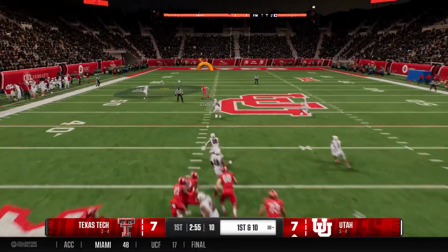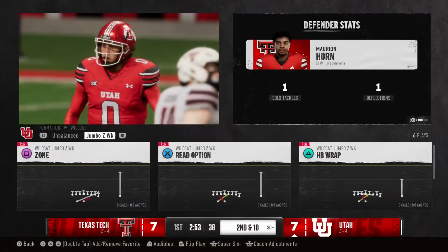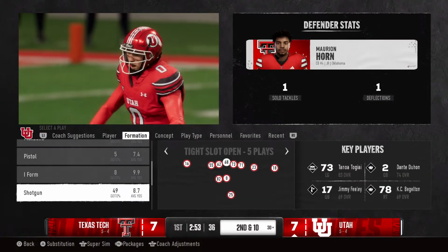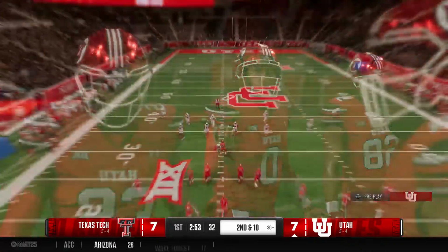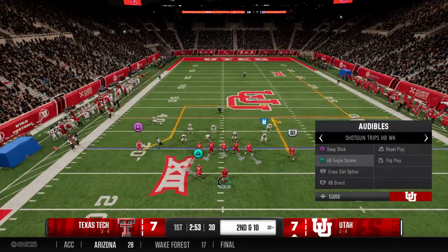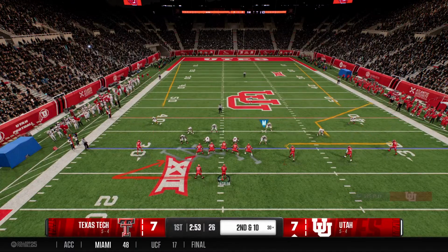This guy can throw it. He wants to go deep. And that one falls incomplete. They tried to go over the top on 1st down. 2nd down coming up. DB does an outstanding job here on the deep pass, locating the football, no PI, able to swat it away, passing complete.